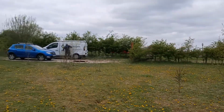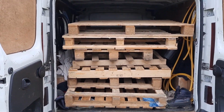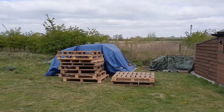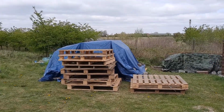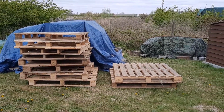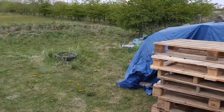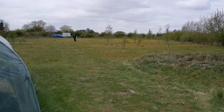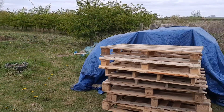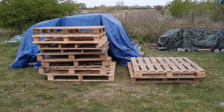So fingers crossed. It's another van full of pallets. Gonna have to find a use for these now. Well, the pile's getting bigger and bigger, which is great. Plenty of uses I can put those to. Humping them across the field isn't the easiest thing to do either, so it's great that I've got a helping hand there to get them offloaded and across the field.